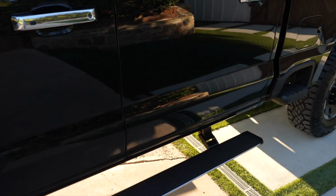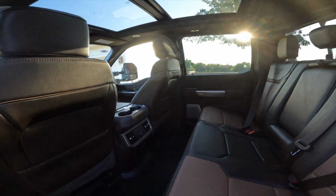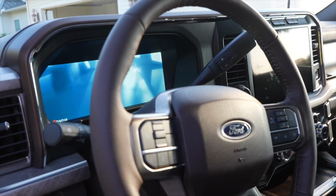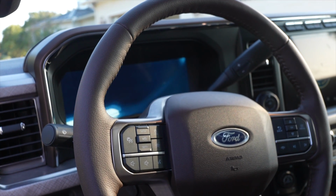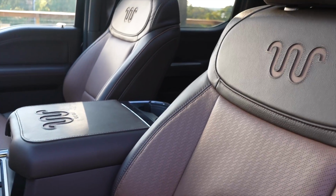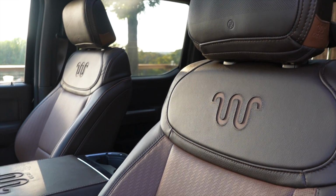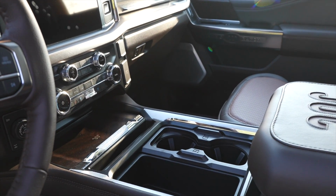This one does have the automatic steps. So you've got the saddle leather King Ranch edition. This one does have the heads-up display on the windshield, the lane departure. It's got kind of a version of Super Cruise. It's a little bit different than the Escalade, where you've got to have some type of resistance on the steering wheel, but it tries to drive for you when you're in cruise or adaptive cruise.